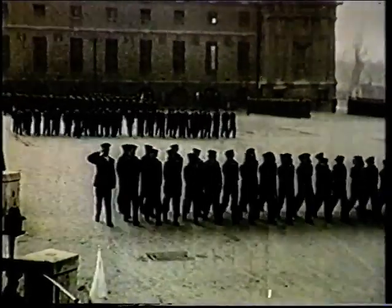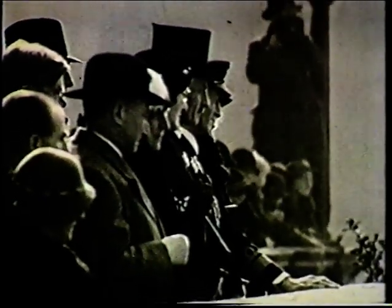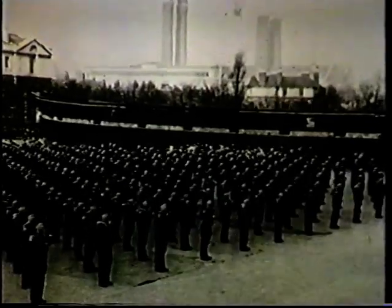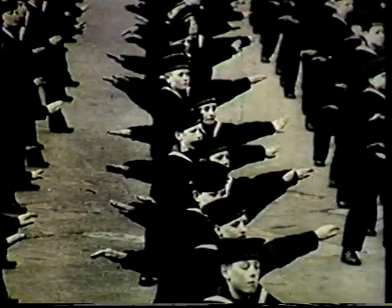In the heart of London, the Greenwich Royal Hospital has for over 200 years trained boys for the Navy. But today sees the end of the old association with the closing of the school. And to mark the occasion, the boys hold a final ceremonial parade in the historic quadrangle. The Admiral Superintendent takes a final salute in Greenwich before the school moves to its new quarters at Holbrook in Suffolk. A feature of the school's training is the musical drill, which helps to create the discipline and style for which the British Navy is renowned.